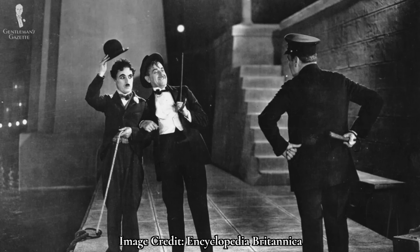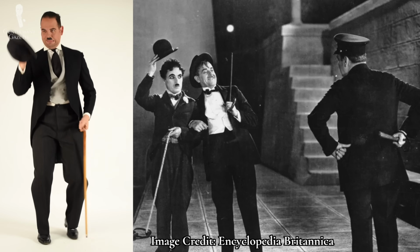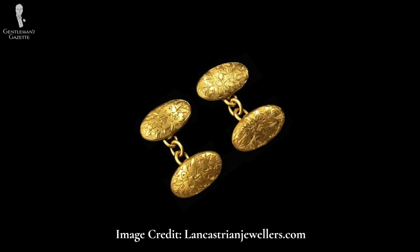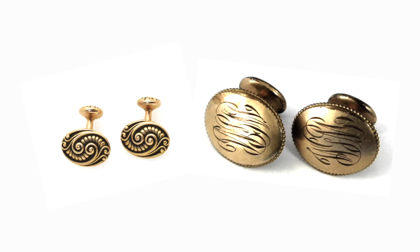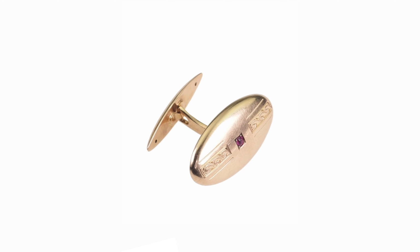The cheapest form of cane was a Malacca cane, as popularized by Charlie Chaplin. A common cufflink style was a solid gold or silver chain link, though you'd also find solid shank links at the time. Often they were intricately engraved.